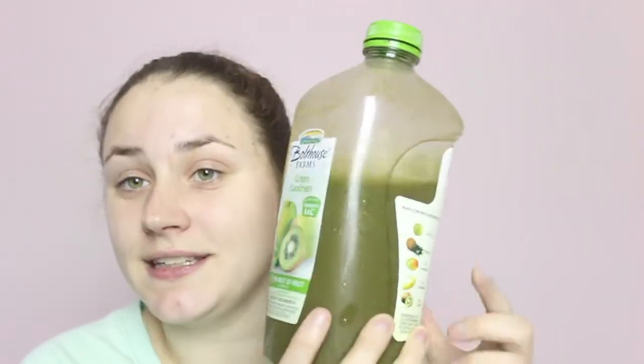And in here, there are 3 apples, 1 pineapple, 3 3/4 of a mango, a banana and a half, and a kiwi and a half. So it is all fruit, and it tastes so good. I know the look of it is not appealing. However, I can tell you for a fact that it tastes delicious because I wouldn't be drinking it if it didn't. And this is my probably 5th or 6th bottle this month.